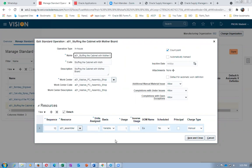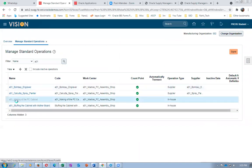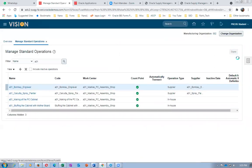This is variable usage and everything is there. Oh God, the charge type must be automatic, I think. I'm not sure about it. The charge type must be automatic. Any other mistakes visible here now? The standard operations is not. Oh, save and close. Charge type should not affect. Making of the cabinet, can you show? Here it is automatic. That was manual. Okay, let us try. So is it the mistake or not?